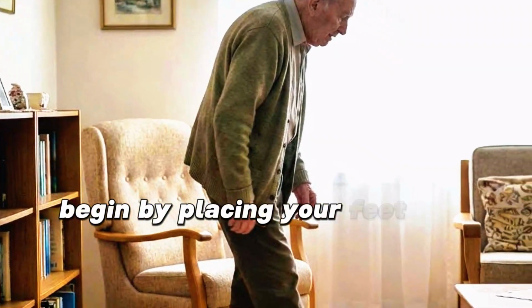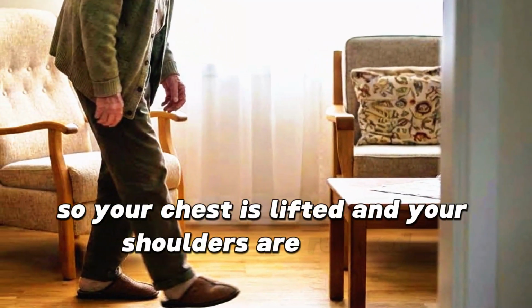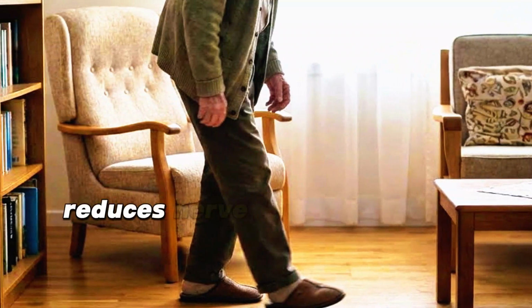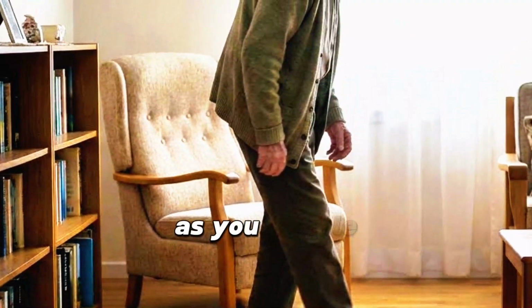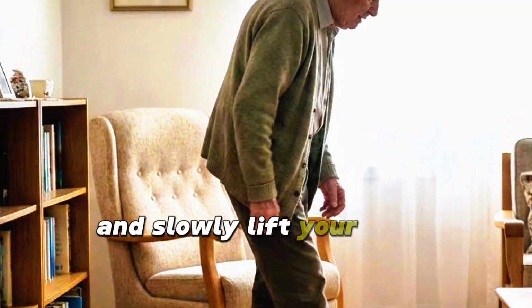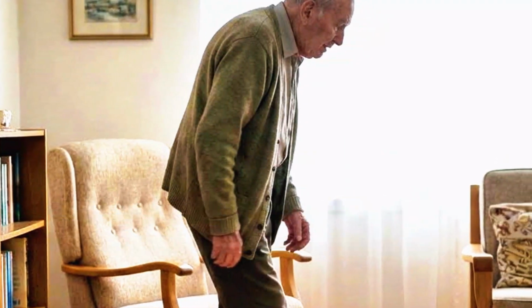Begin by placing your feet flat on the floor, hip-width apart. Sit tall so your chest is lifted and your shoulders are relaxed. This posture matters because slouching reduces nerve signaling to the lower limbs. Take a slow breath in through your nose. As you exhale, press the balls of your feet firmly into the floor and slowly lift your heels as high as you comfortably can. This upward phase should take about 3 full seconds.